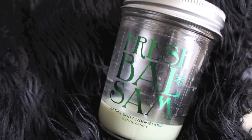The next candle is a little bit larger, and it's the Mason jar size from Bath & Body Works, and it is in Fresh Balsam. I actually have the 3-wick in this size, but I didn't want to burn it yet. Christmas was almost over and I wanted to save it for this year, but I did burn the Mason jar to the point where I can't burn the wick anymore. It won't go. This is it. I don't know why they don't burn all the way through.